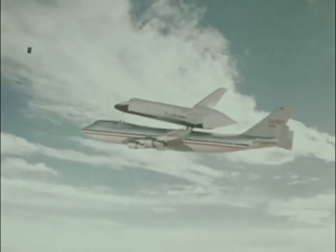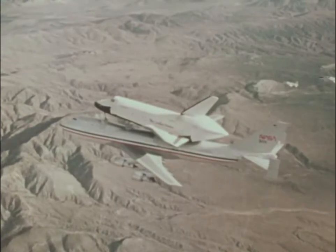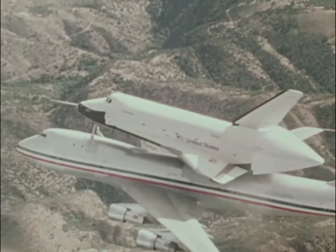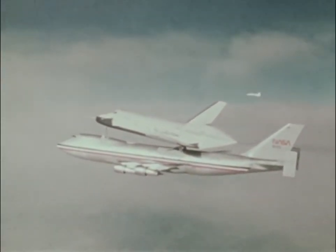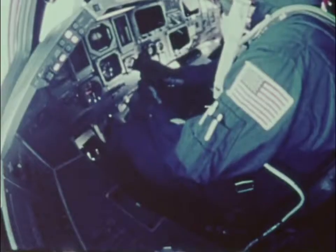A special aerodynamic fairing was installed on the tail of the shuttle to smooth the airflow around the vertical fin of the 747. Eventually, however, NASA tested the space shuttle without the tail fairing in order to assess its performance in the configuration it will have when returning from Earth orbit.